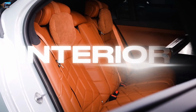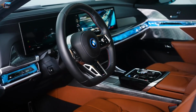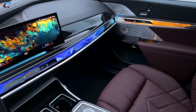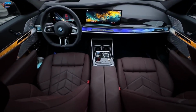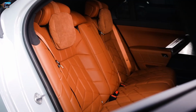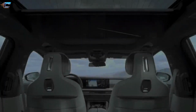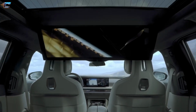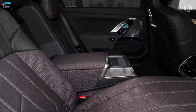Now we get to the real battlefield. Step inside the 2026 i7, you get a luxury lounge. Up front, 12.3-inch driver display plus 14.9-inch curved central screen. Everything is clean, slightly driver-focused, easy to use, but the real highlight? The 31.3-inch 8K rear theater screen. It drops from the roof, turning the back seats into a cinema. Passengers control it with small touchscreens in the doors. Simple, premium, very classic luxury.